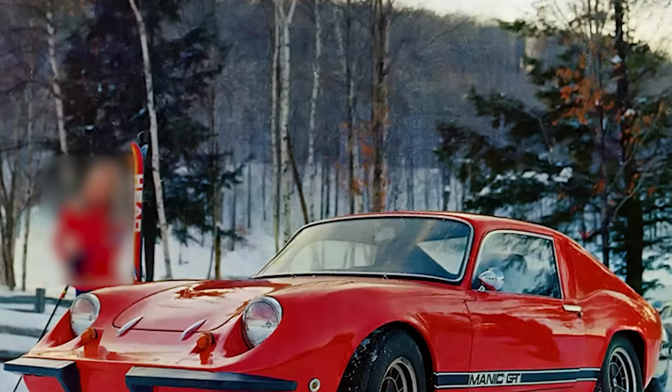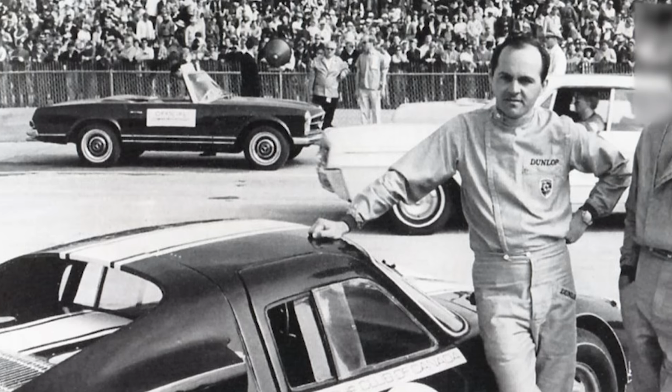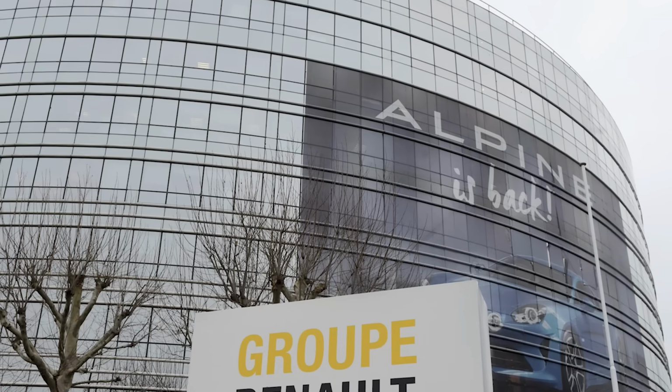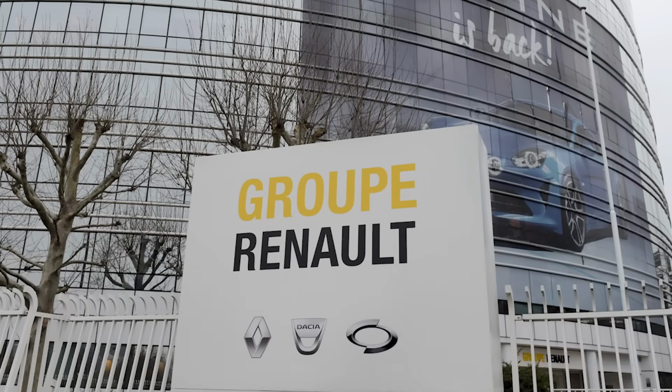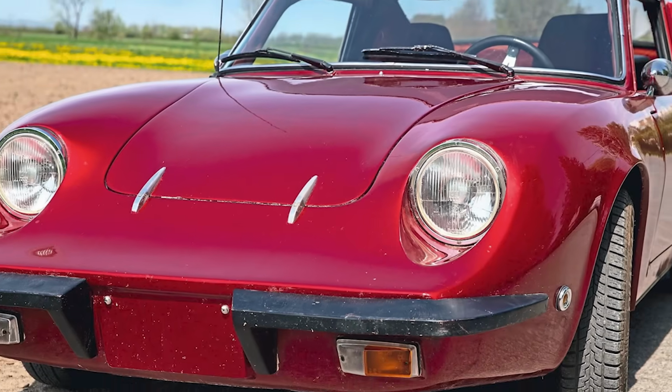The Manic GT was created by Jacques About, a French-born Canadian who worked in public relations for Renault Canada. Jacques About was a big fan of sports cars, especially the Alpine A110. But when Renault refused to bring the Alpine to North America, Jacques took matters into his own hands. He decided to build a Canadian version.